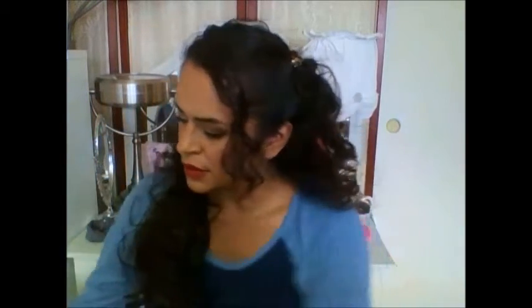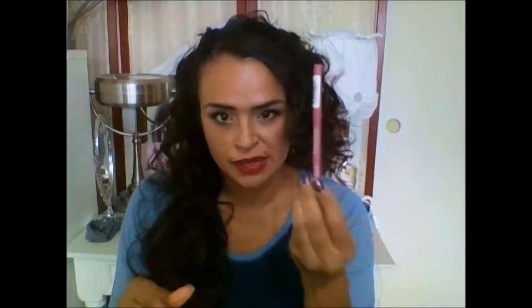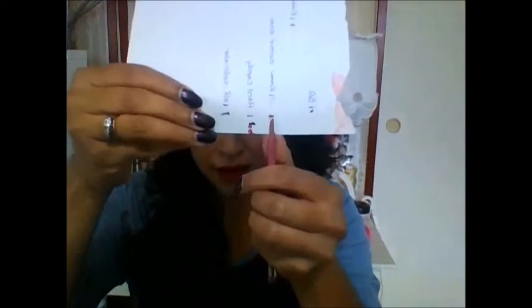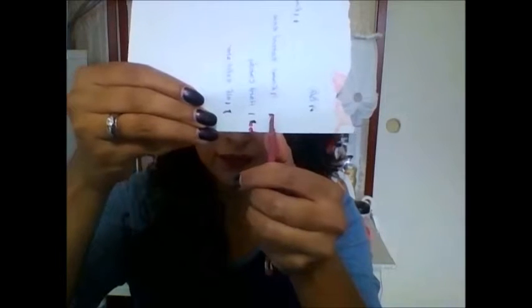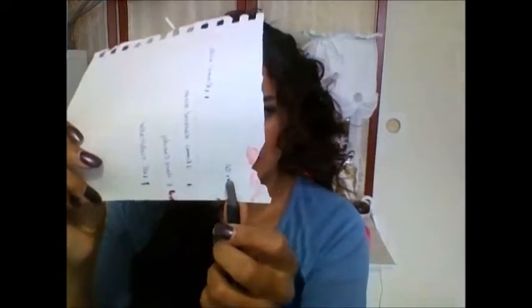Okay, stuff I need to measure. Let's do this one first then. The Rimmel London Eastend Snob, the lip liner. Okay. My Rimmel Eastend Snob is now there. My Bobbi Brown, where's Bobbi Brown? There's my Bobbi Brown.